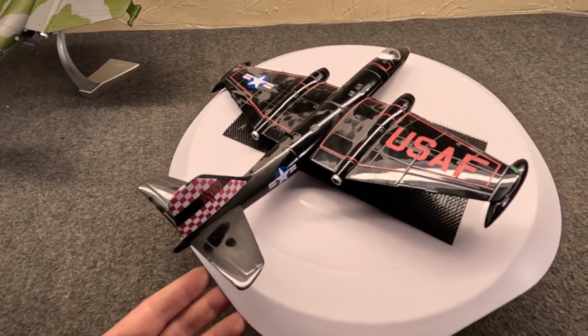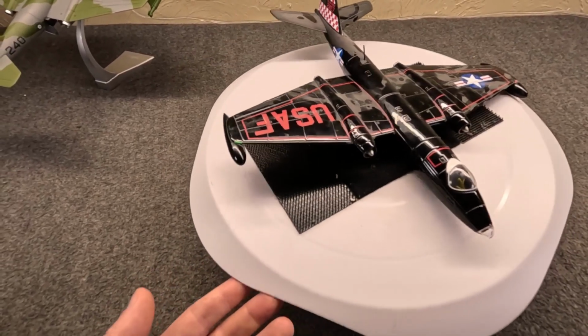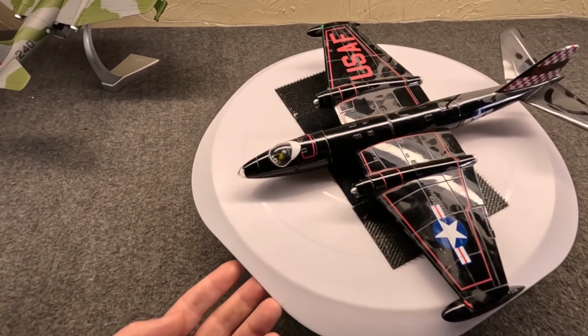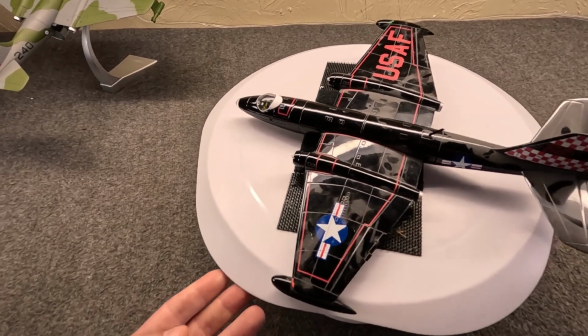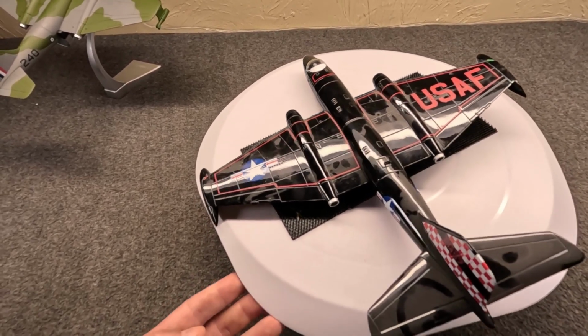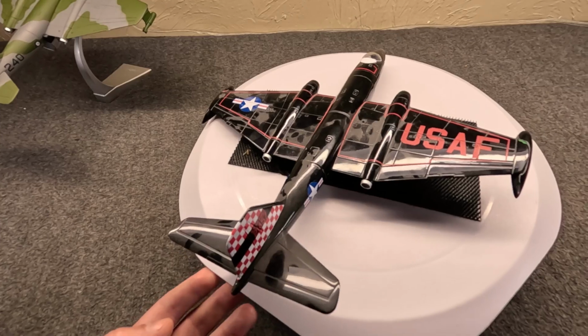English Electric was already busy making the Canberra. Soon they would make the Lightning, which is one of my favorite designs of all time because it's cool. And they just had other government contracts, so they really didn't have time to make a few hundred airplanes for the U.S. Air Force. And Martin's own XB-51 had its own teething issues.